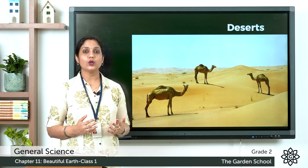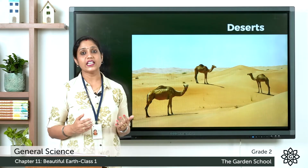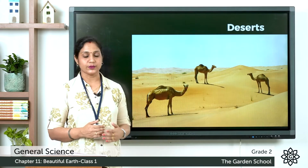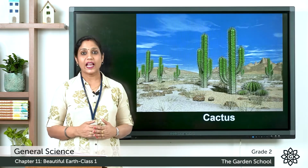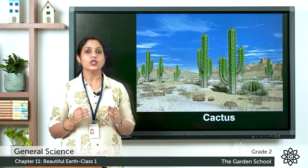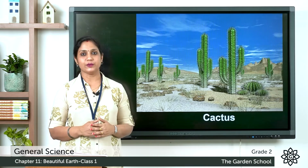Camels can go on without water for at least 15 days. That is why they are able to survive in the desert. Cactus is also a plant which lives in the desert. Cactus also needs very little water, so it's able to survive in the desert.